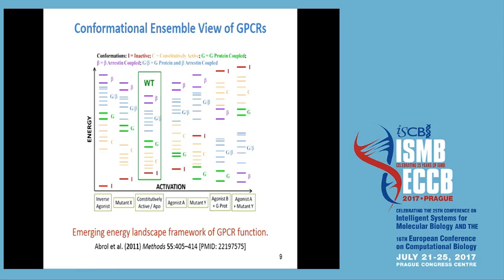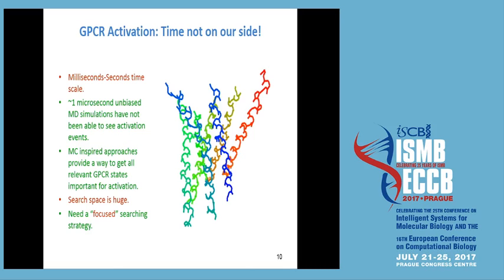And then before the Gs bound structure was obtained, Kobilka also obtained the structure of the beta-2 adrenergic receptor bound to an agonist and a G protein mimic, which is a nanobody. And there, in the presence of the G protein mimic, they were actually able to stabilize the active conformation. So that was the first time we saw an active structure appear. So this type of a cartoon is good for us to understand and think about what are the possible scenarios that might occur in a real situation.